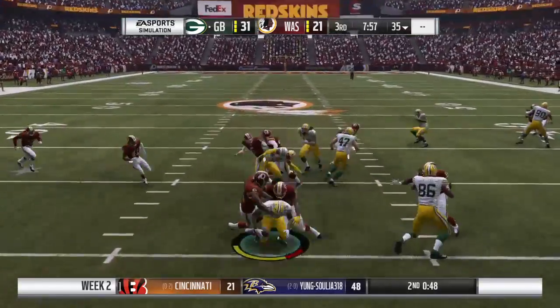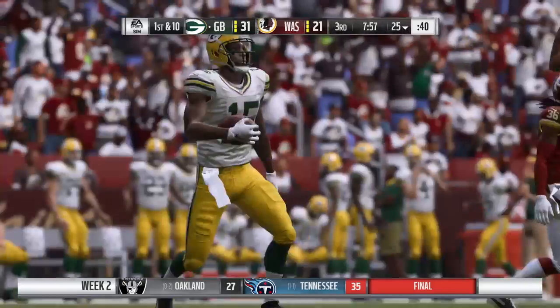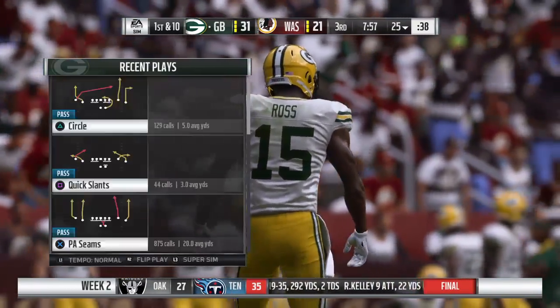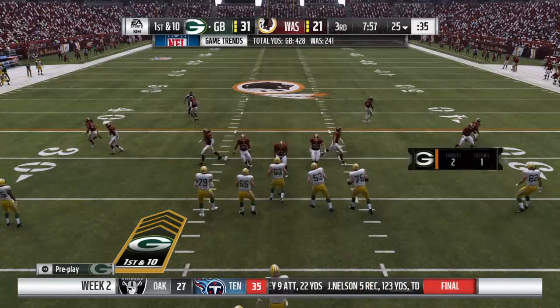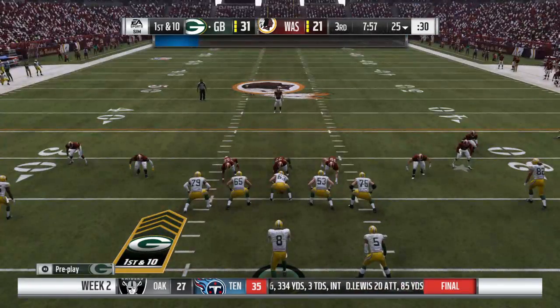Returning it, John Ross. And not a bad return here. He gets it out to the 25-yard line. We get a look at Equanimeous St. Brown as he and the rest of the crew march out onto the field. A monster game so far, third quarter. He is lighting up the stat sheet.